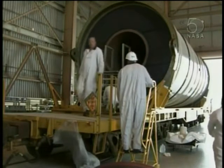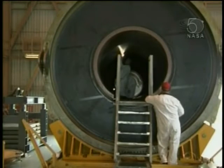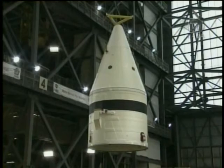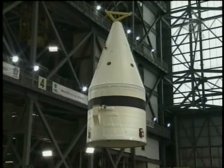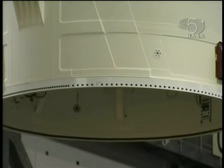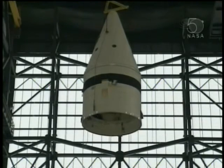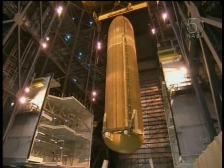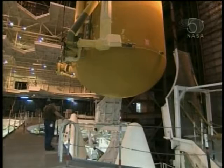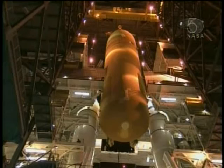This is an inspection of the solid rocket boosters, looking inside the booster, looking at the grain of the solid propellant inside for consistency or any observable flaws. This is the forward frustrum containing the parachute being lifted to the top of the solid rocket booster. And then the external tank was brought over to be mated to the twin SRBs.